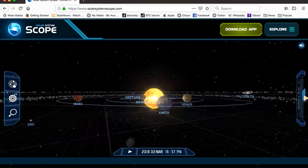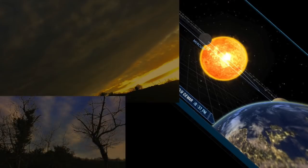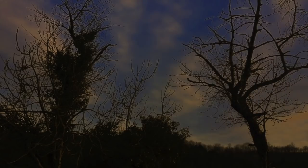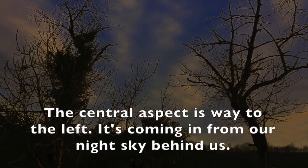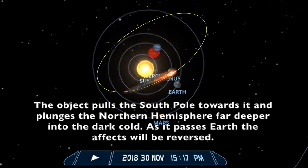I've done some overlays in Shake. Here we go. So we're going to go back to this kind of scope.com shot. We're going to put that at an angle to try and capture our horizon level, and just to show the angle of where this thing is sitting. You know, it's way to the left. This part is way to the left of the sun, and this is even more to the left of that. So it's coming in from our night sky, heading behind us. And so we saw it coming through.